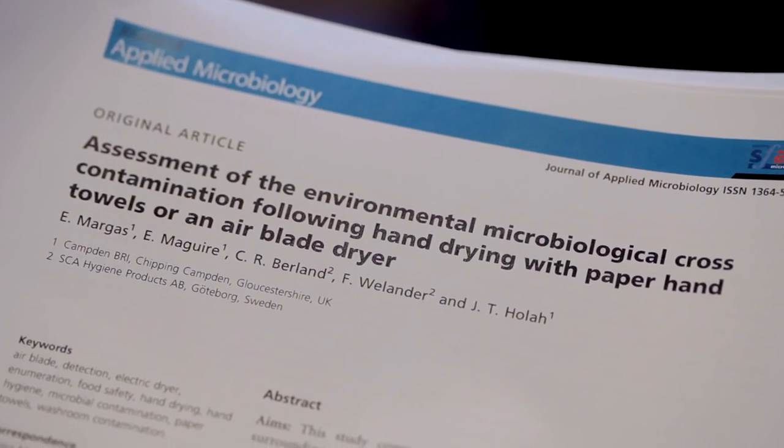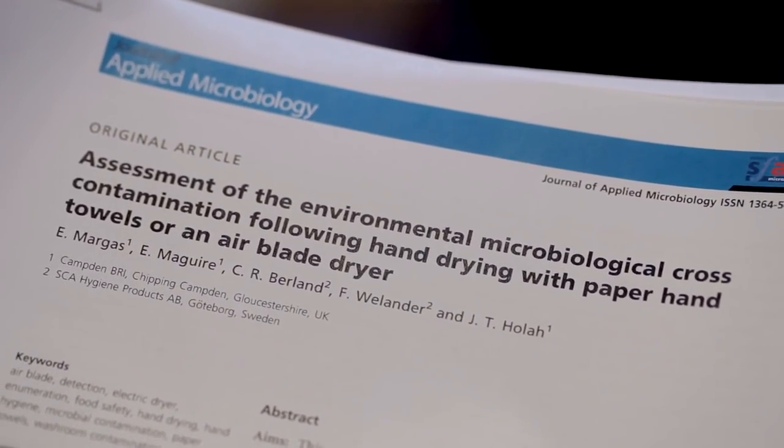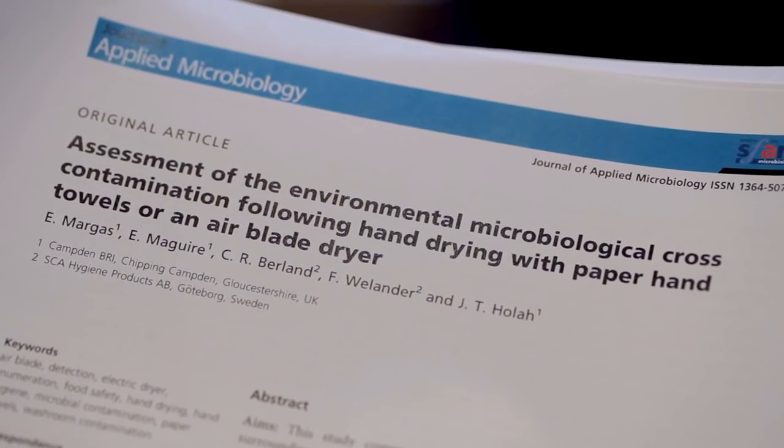Interestingly, another report commissioned by a paper towel manufacturer and published in a journal just last year, which compared Dyson Airblade to a paper towel, also looked at the amount of bacteria in the air, but was never promoted. Why? Because the report concluded that there was no evidence that there was any difference between the two methods in terms of the amount of bacteria they put up into the air.